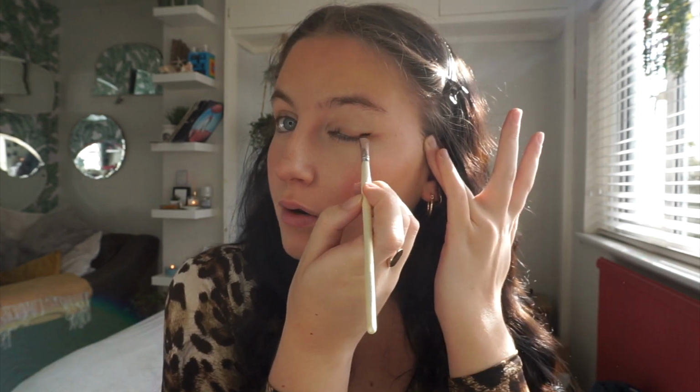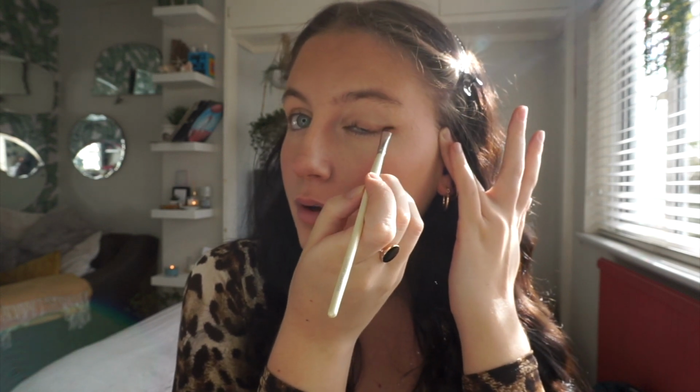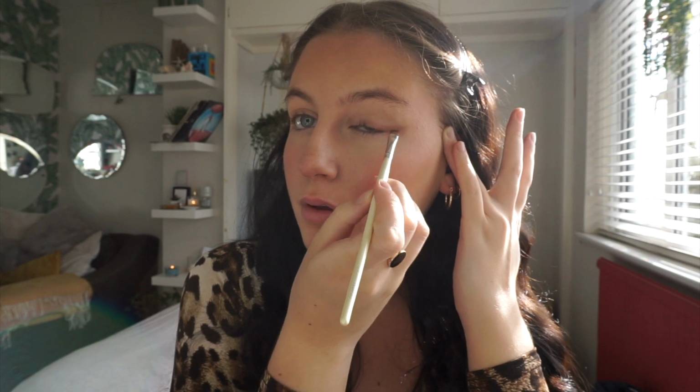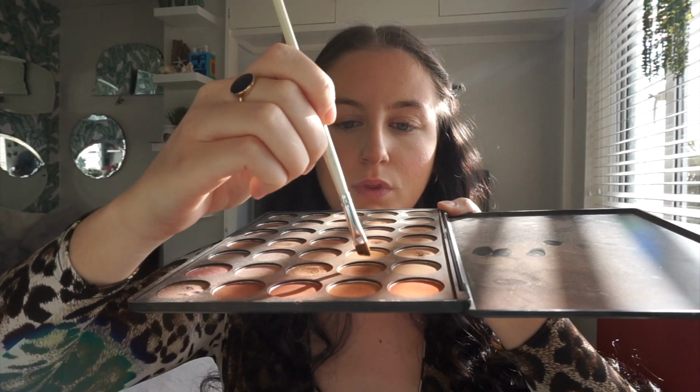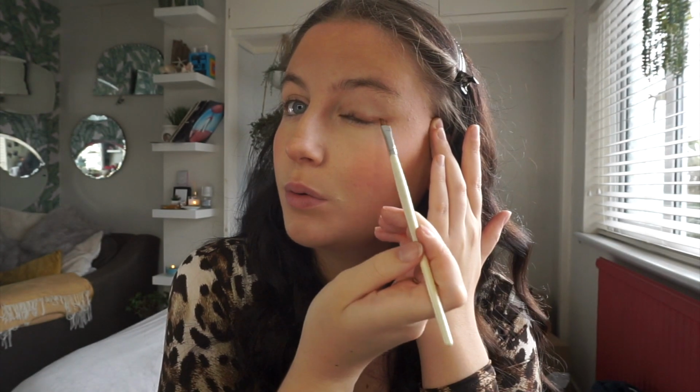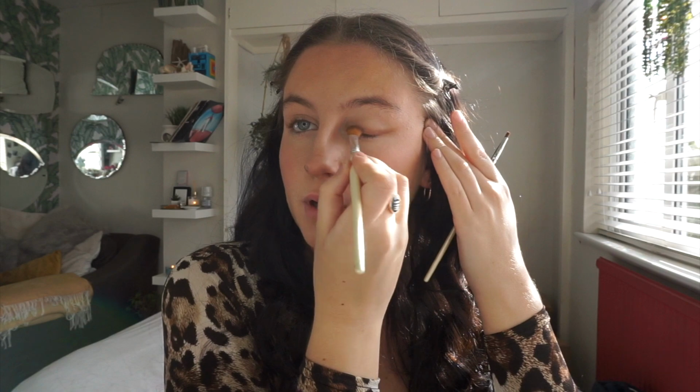And then take the same brush again and start to blend in little upwards motions from the line you created. No more polish on your brush, just blend upwards. And then take a medium brown, somewhere in between, and map out a stronger wing. So you want it all very blended out and just soft. You don't want a harsh wing. Doesn't have to be perfect, because you're just going to take your brush again and blend out and in.